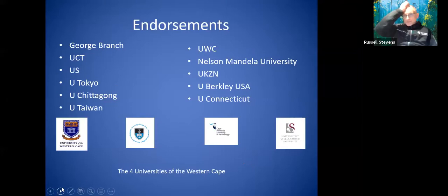After writing it, we got endorsements from those countries, as well as from a group of people at the universities. George Branch, for example, is somebody who's a definitive author in South Africa, but basically from UCT, UWC, CPUT in Cape Town, UKZN, Nelson Mandela University, University of Tokyo, Chittagong, Taiwan, University of Berkeley in the USA, University of Connecticut, and then, as I've mentioned, the four universities of the Western Cape. So we've consulted widely, and we've had endorsements from really respectable people from around the planet in terms of ocean literacy and marine sciences education.